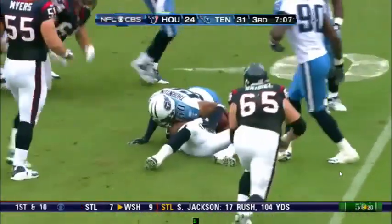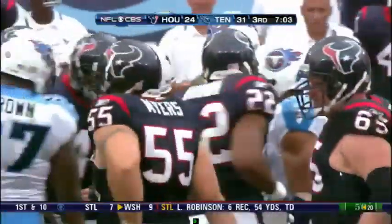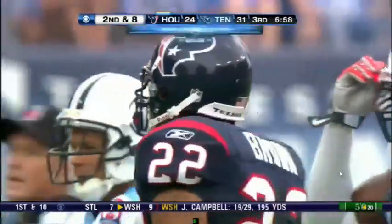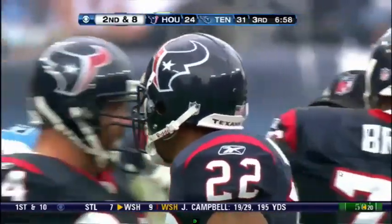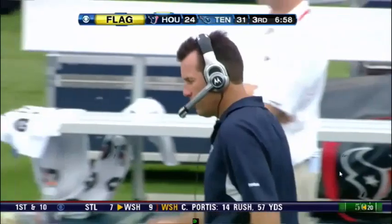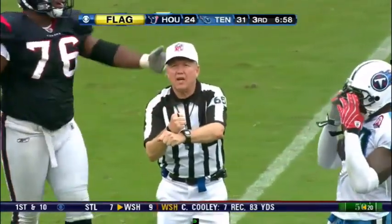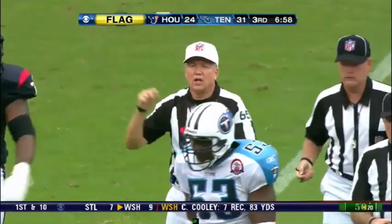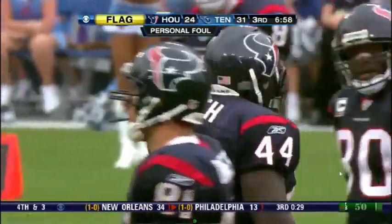Chris Brown, the former Titan, stumbling forward. Wrapped up by David Thornton. Picks up a couple. And a flag has been thrown. Those are always big penalties. I don't see any pushing and shoving. Looks like there was some headbutting. Personal foul, unnecessary roughness, 44 offense. After the play is over, 15-yard penalty, 2nd down.